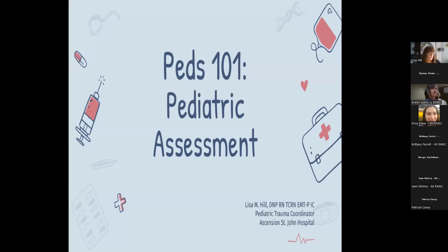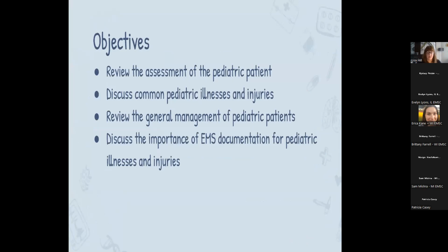And today I'm just going to review a basic pediatric assessment head to toe. We're going to go over some of the common calls that we run on, and then how we treat those patients as well, including the documentation.